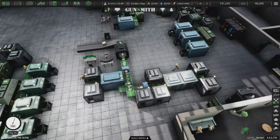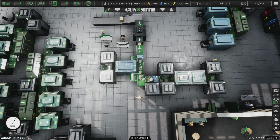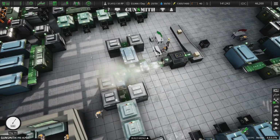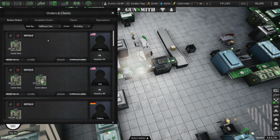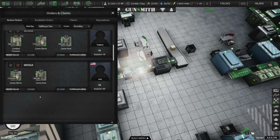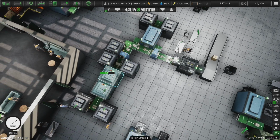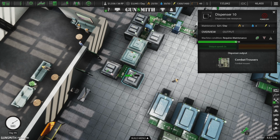And we've also opened up a bunch more space, which is good, because we're going to need a lot of dispensers for what I want to do. So, I think, because we have $141,000, I'm going to fill a couple of orders, and we're going to finally shut this whole thing down. Start with these dispensers.